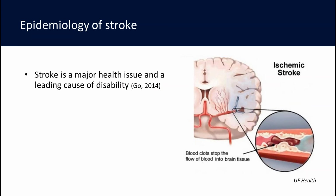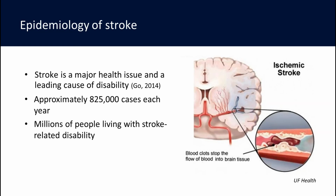And stroke itself really needs no introduction. It's a leading cause of disability across the world, and in the United States it's one of the major causes. There's about 825,000 cases of stroke each year, and many people who suffer a stroke are left with significant disability. As a result, there's millions, it's been estimated at up to 4 million people in the United States who are living with stroke-related disability, oftentimes affecting motor function, which can lead to inability to perform activities of daily living.